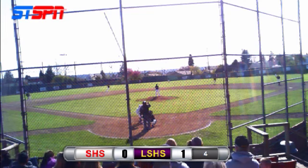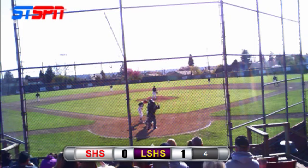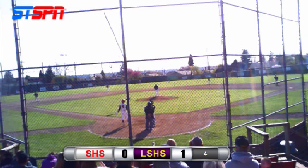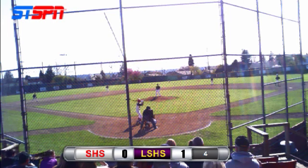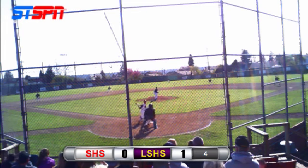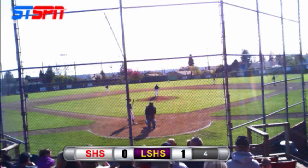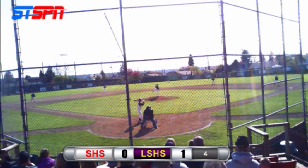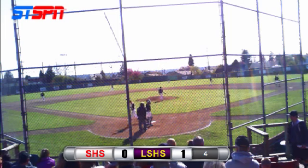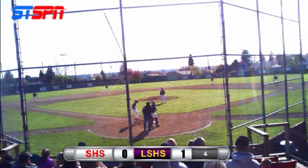Now batting for Lake Stevens, Andrew Ivelia. That's a called strike. Nice. 0-1 is the count. Second pitch. Swing and a miss. Strike 2. Andrew is behind the count here for sure. Looks over at the coach, and the coach says, "Don't look at me. Hit the ball." Tried to check swing on that high pitch, but got it popped foul, so still sitting there behind the count.